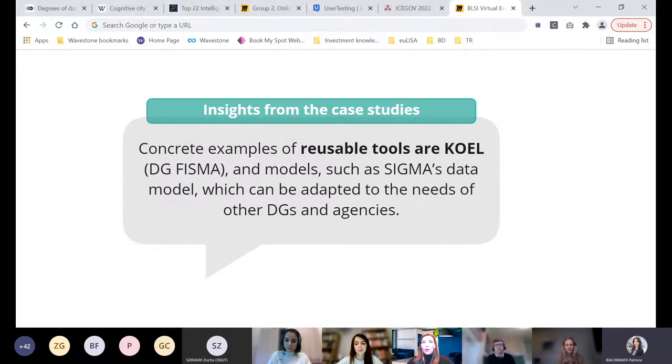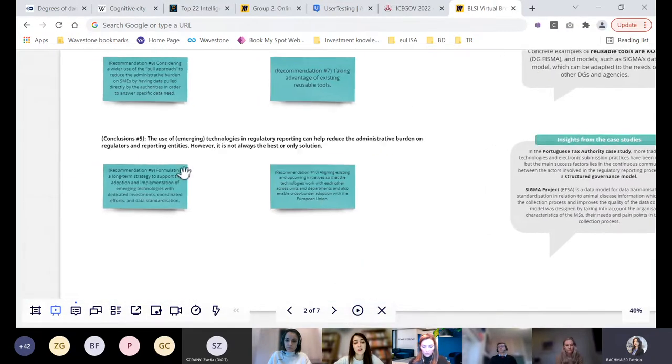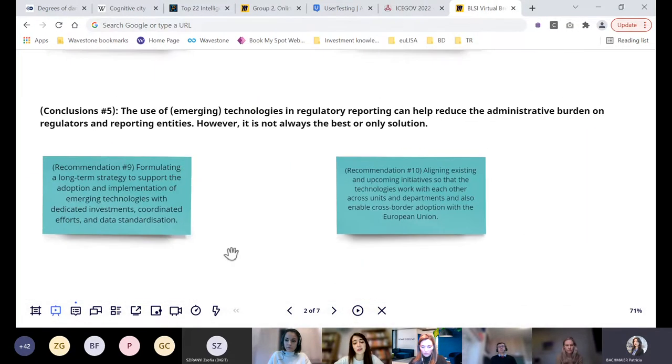And finally, we have the last conclusion, number 5. The use of emerging technologies in regulatory reporting can reduce the administrative burdens on regulators and reporting entities. However, it's not always the best or only solution. By this, we mean that emerging technologies are, of course, not the best or only solution. There are other effective alternatives, as Solène is going to tell us.